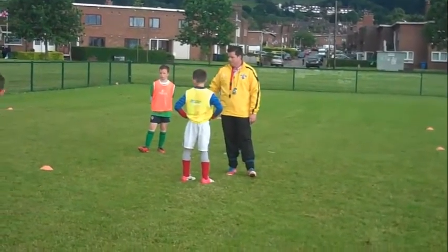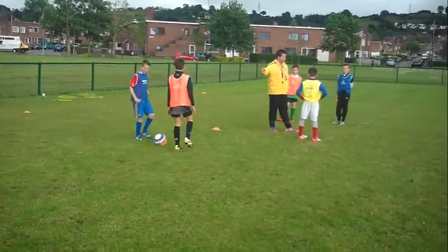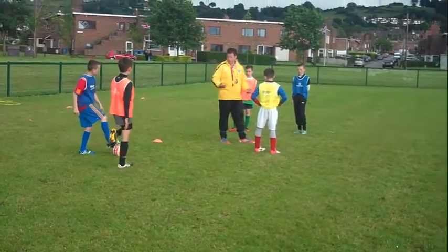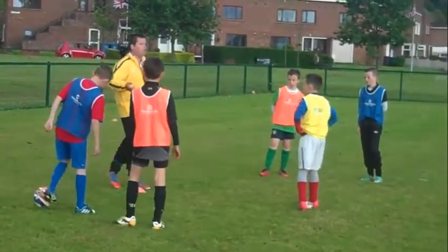Cameron, grab the ball. If Cameron has the ball in this box, where it's 1v1, Ben can come in here and help Cameron, because Ben will play with the team that's in possession. So what does that make? 2v1. And we're going to pick a target of 5 passes. If we keep the ball for 5 passes, we go a goal up.